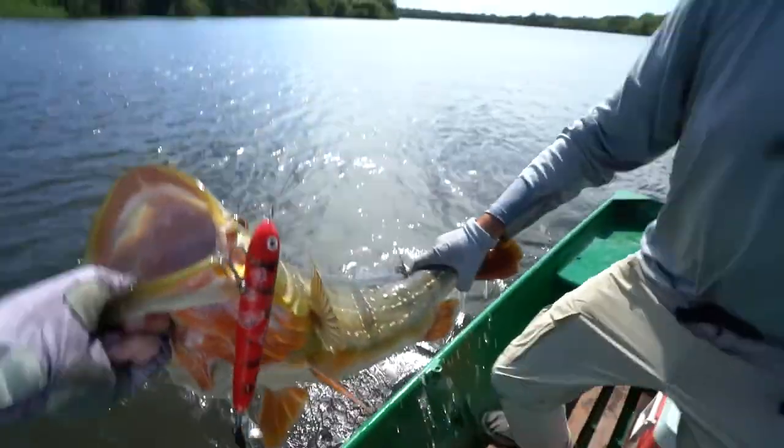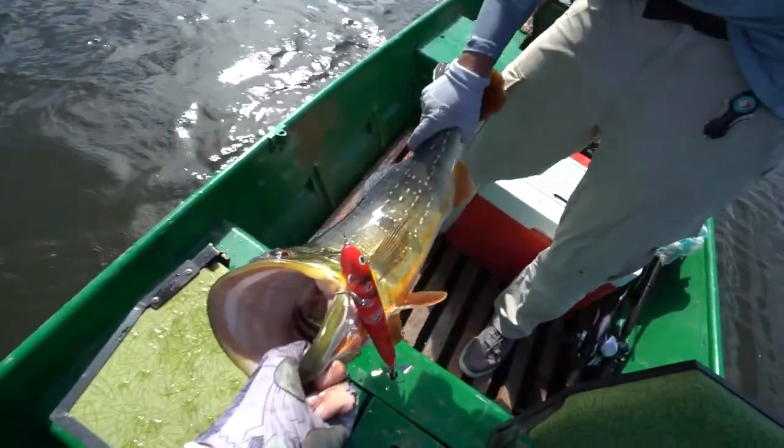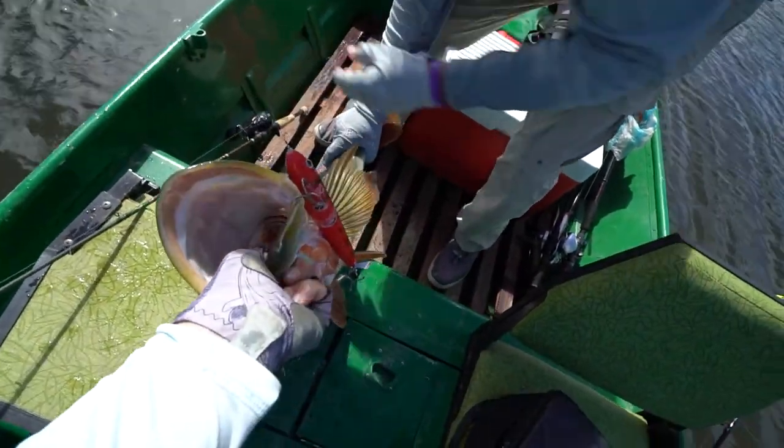It's fine. Chris, if you can grab the tail, don't be afraid. Got him. Oh my God, Scott. It's a 16, 17 pounder. That's really not even 20? I don't think so. What?